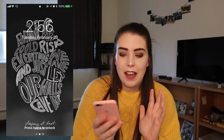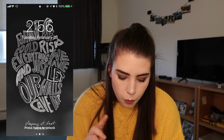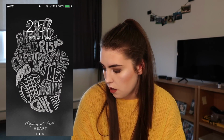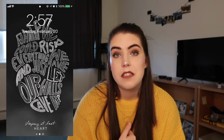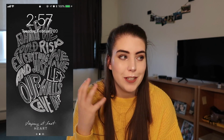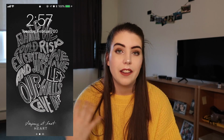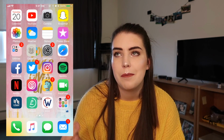Okay, so we're gonna start off with my home screen, which just says, what if we could risk everything we have and just let our walls cave in, which is a lyric from one of my favorite songs. Oh, it's starting to turn off. By Sleeping at Last. It's called Heart, which is why it's in the shape of an anatomical heart, which is so cool because I love the lyrics of the song. I love what the song is about. And then I found art that I could use as a wallpaper that looks like an actual heart, which is kind of nerdy, but I still love it.